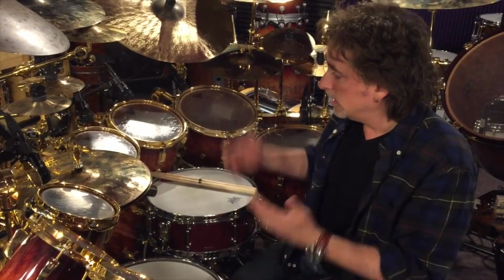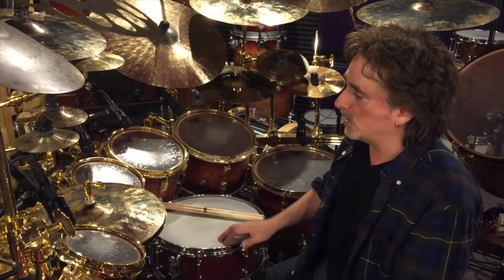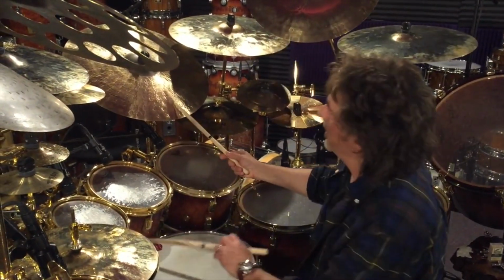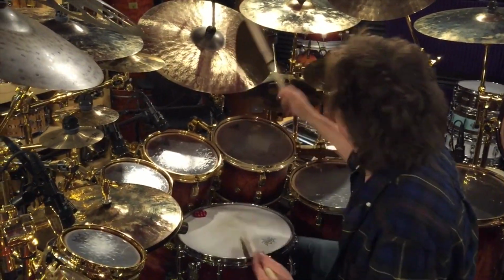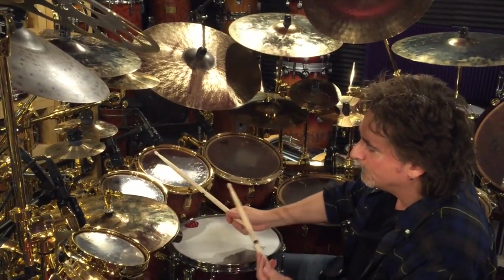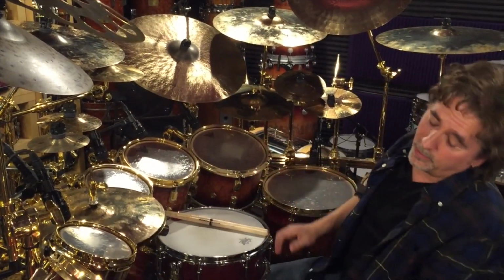But also, by the way, real quick, the Sabian cymbals I have up here, I'm sort of artisan crazy. Artisan hi-hats, 18, 20, 22 artisan crashes, and this is an artisan raw bell ride. Artisans are just beautiful for recording.